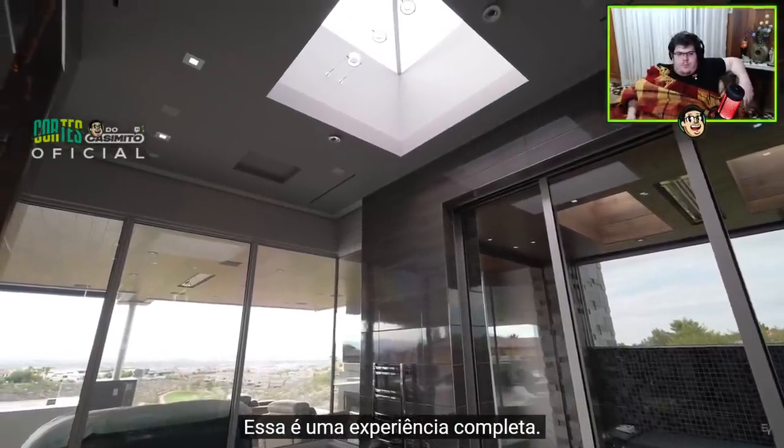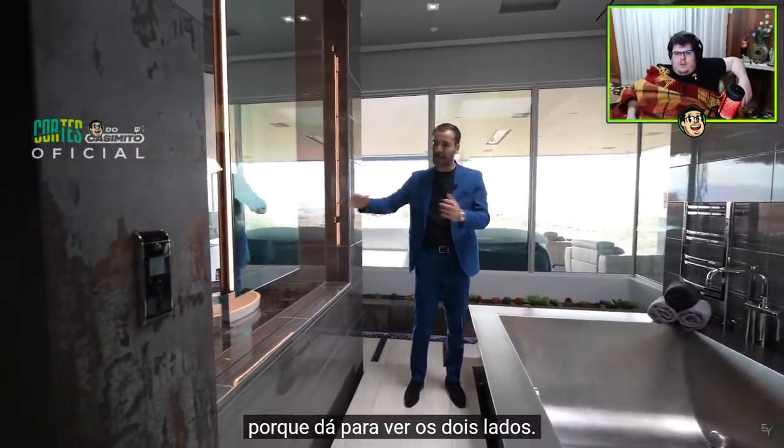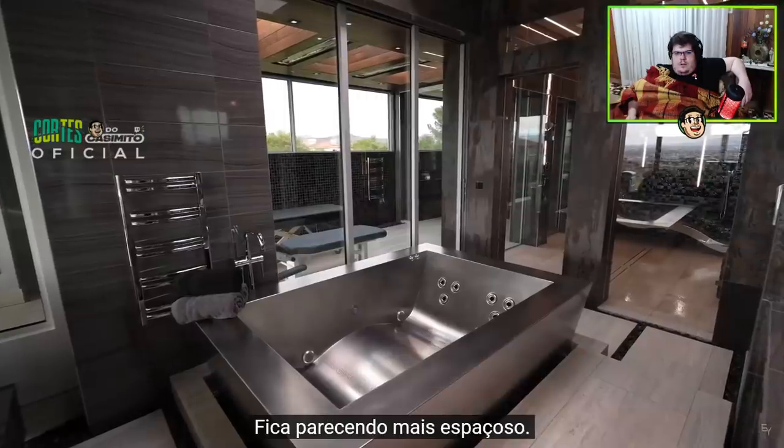This is a full experience, and I love how they thought it out. The vanity design with the ceiling mount mirror, because you can actually see kind of both ends, makes the space feel a little bit more spacious.